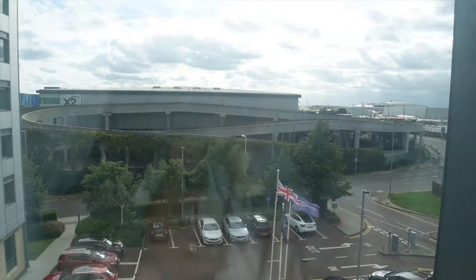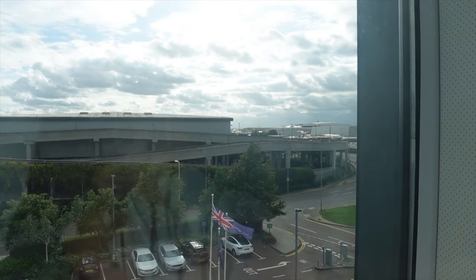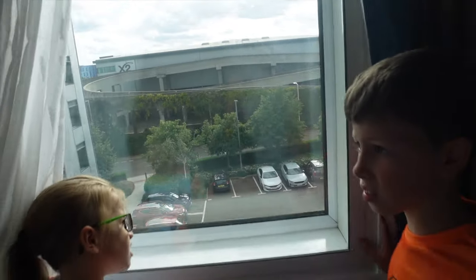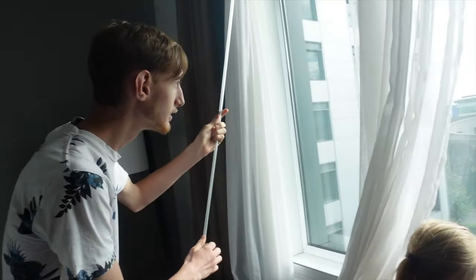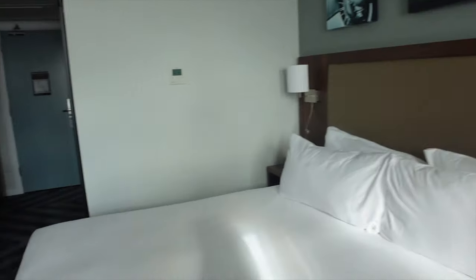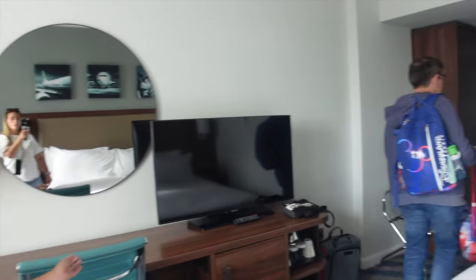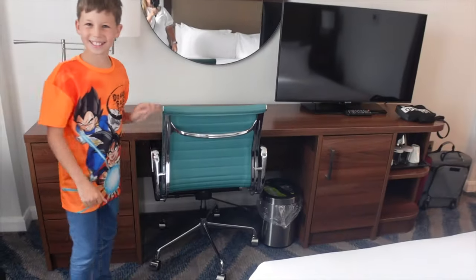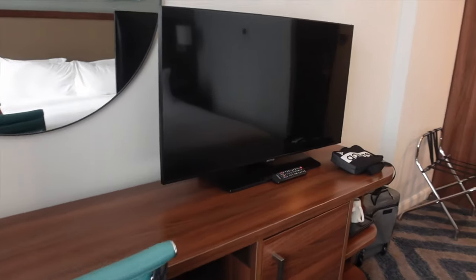You can see an aeroplane. Yeah, we can see the aeroplanes over there, to be fair. British Airways. I think the next door might have a better view. Maybe. Okay. It's a good size, though. I see an aeroplane. Got a nice mirror there. Nice chair. Television.